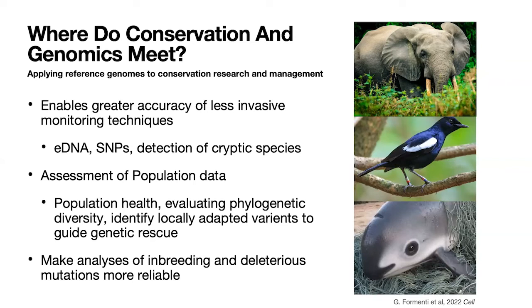So also with assessment of population data, with population health, we had a study we did for the vaquita. There are 9 left, I think it was, at this point, and the fate's not looking good for the vaquita, unfortunately. But in sequencing that reference genome, we were able to look back at the population history and determine that it wasn't, in fact, a health issue in that population that caused its decline. It was human interaction. So while it's too late for us to really act on that, it is at least a useful tool that we can see there as one application.